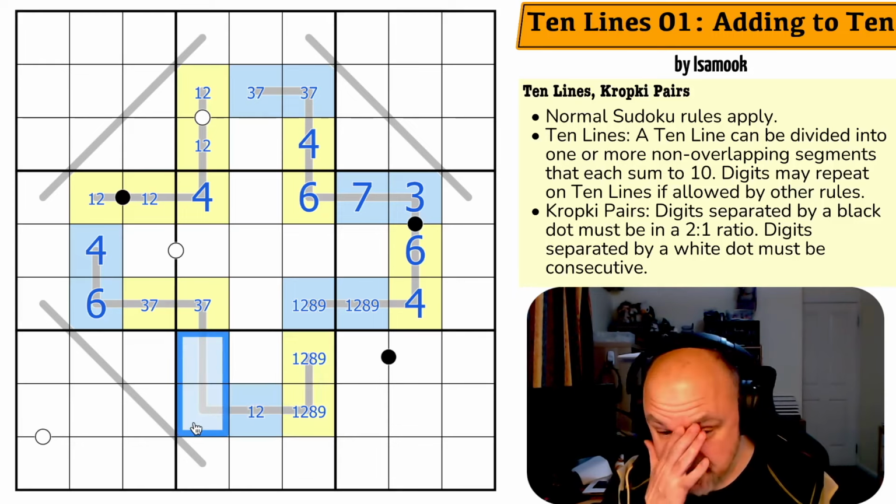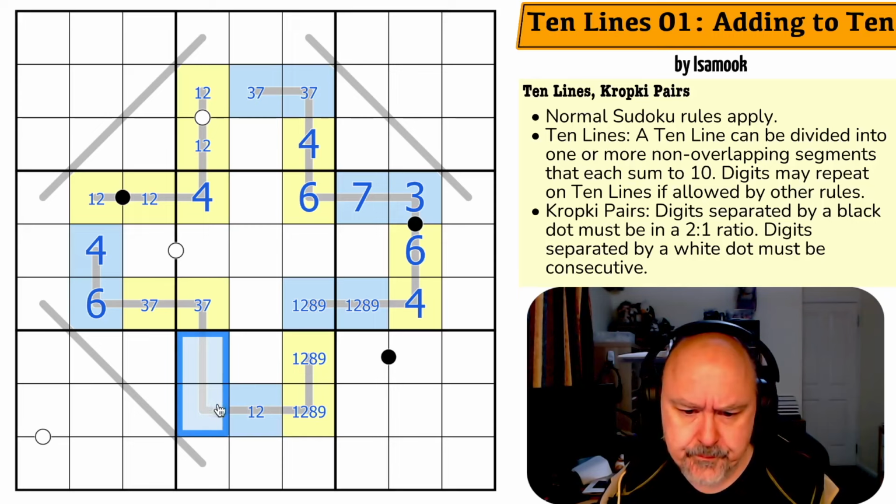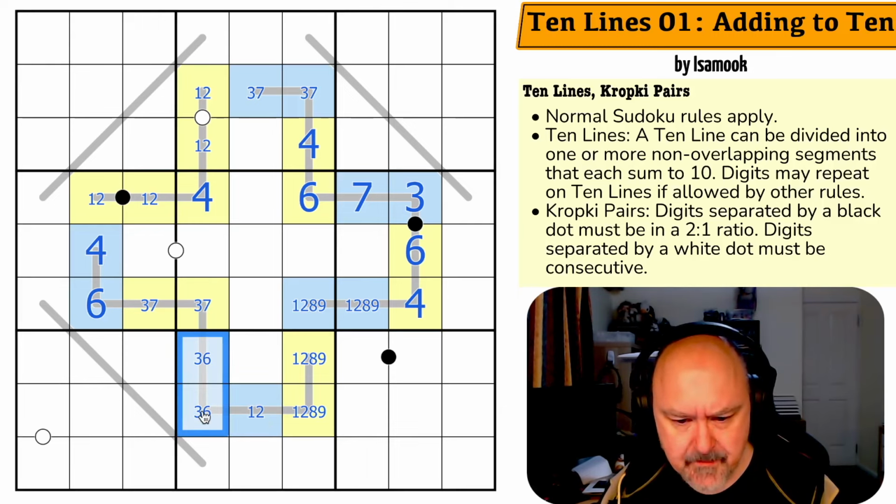So what can this be? If this is 1, these would have to sum to 9. I couldn't use 2, 7. I could use 3, 6. I couldn't use 4, 5. So if this is 1, this is 3, 6, because I can't repeat one, use another 1. I couldn't use a 1 or a 2, and I couldn't use a 4. If this is a 2, these have to sum to 8. If this is a 2, this becomes 1, 9.